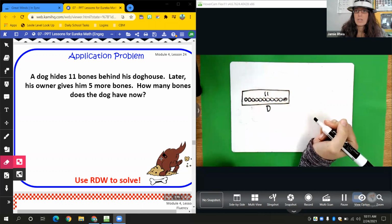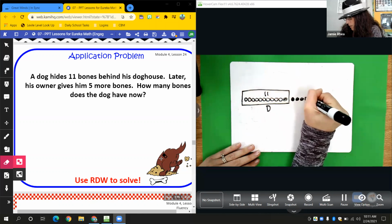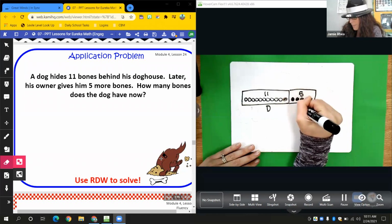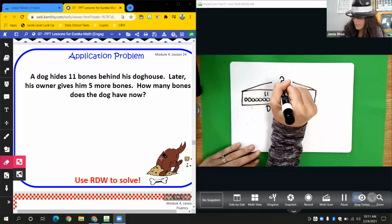Now, later, his owner gives him 5 more bones. Is this a part or a whole? It's a part. Okay, so we're going to add 5 more. 1, 2, 3, 4, 5. This is the 5 more that his owner gave him. So now we have to find the total for the whole. We don't know that yet.